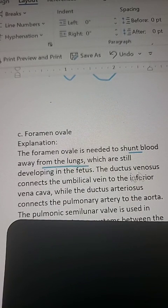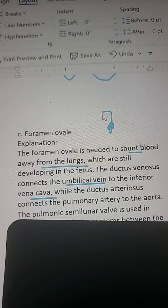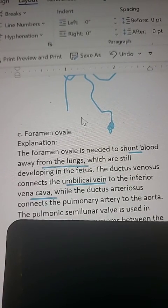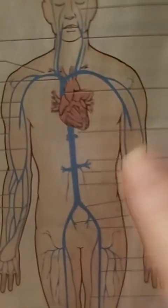It connects the umbilical vein to the inferior vena cava. Nice. It's from your belly button all the way up to that main vein that runs through your body, goes all the way up through your heart, and you can do those heart casts. So, superior vena cava. Yep. Aortic. Yep. So all the way from the belly button all the way up to one of those branches.